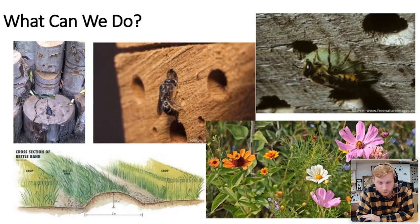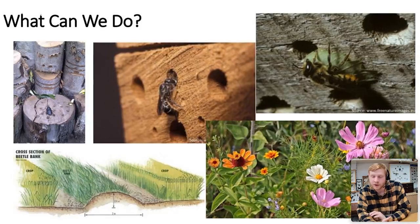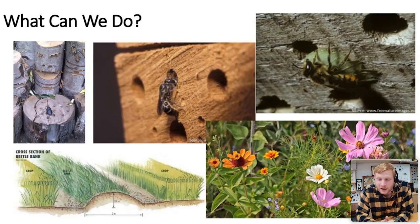Another great thing you can do with wood is by drilling different sized holes into pieces of wood and also mounting them at different heights. This makes a great habitat for Hymenoptera. And the key here is that you're making as diverse a habitat as possible. By having big holes and small holes, low to the ground and high up, you're filling as many ecological niches as possible.